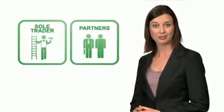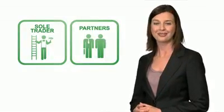So, whether you're a sole trader or a partner, for tax purposes, you're working for yourself and are therefore self-employed.